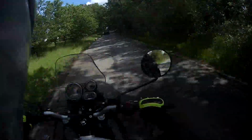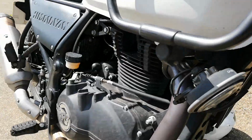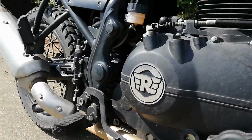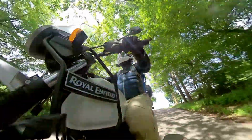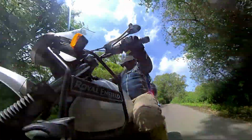Yeah, I mean, the switch gear's decent enough, fairly standard. Build quality, I think you saw from the photographs, some of the exhaust materials perhaps aren't the greatest. So we're kind of starting to look fairly tatty. But otherwise, seems fairly solid.